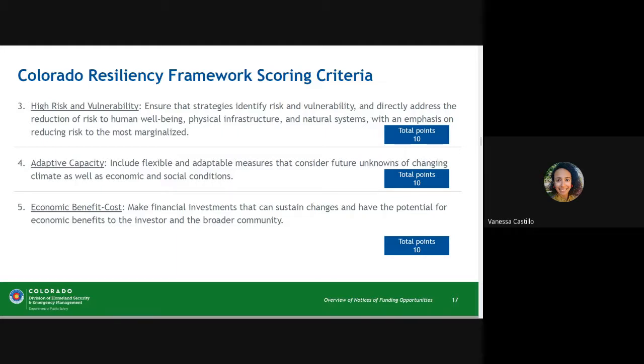So just to follow, these are additional criteria. The third criterion is high risk and vulnerability. To receive these points, projects must clearly identify what the risk is and what the risk is to human well-being, infrastructure, and natural systems, with an emphasis on reducing risk to the most marginalized. This aligns well with some of the BRIC and FMA criteria as well. For a project to receive points under adaptive capacity, the project must show that it is addressing potential future conditions, such as climate, economic, and social conditions. The economic benefit cost is measured through a project's benefit cost analysis. So if you're submitting a construction project, a wildfire project, you will have a BCA, and that will help to inform how many points you get here.